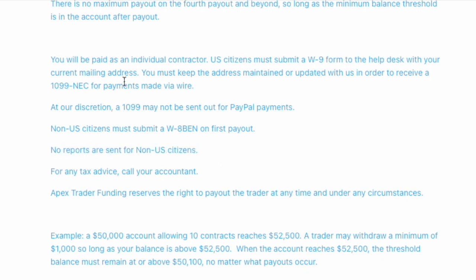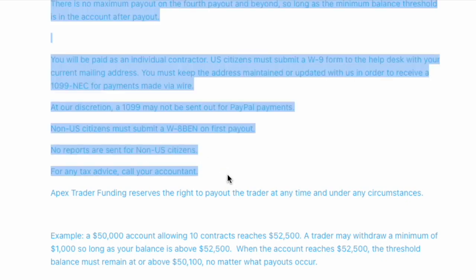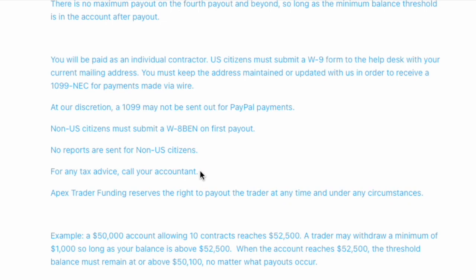I'm not going to receive a 1099. I'm not going to receive a nice report that says, here's how much money you made, CFT. No, it's up to me to keep track of all that information and report it on my taxes. As it says here, for any tax advice beyond that, call your accountant. That goes for me as well. Each person's situation is unique, but that's basically the punchline.